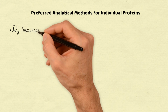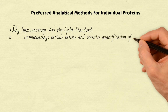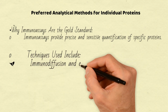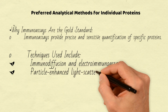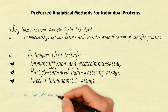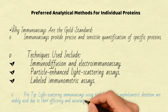Why immunoassays are the gold standard. Immunoassays provide precise and sensitive quantification of specific proteins. Techniques used include immunodiffusion and electroimmunoassay, particle-enhanced light scattering assays, labeled immunometric assays. Pro tip: light scattering immunoassays using turbidimetric or nephelometric detection are widely used due to their efficiency and accuracy.